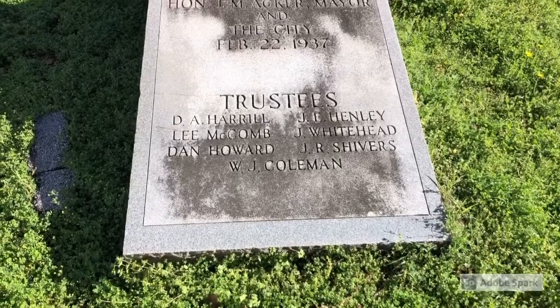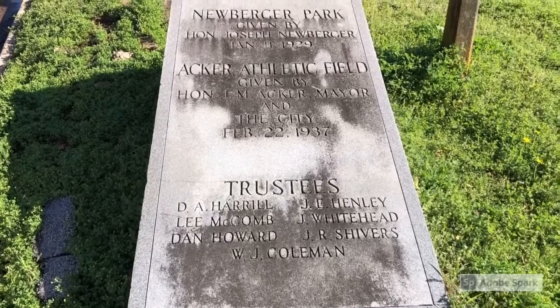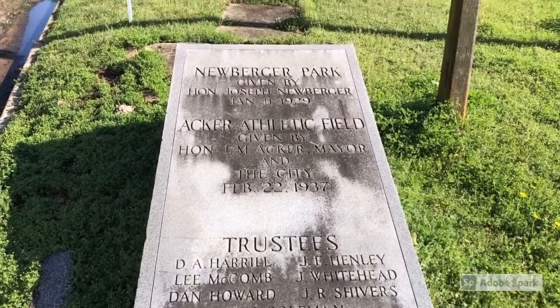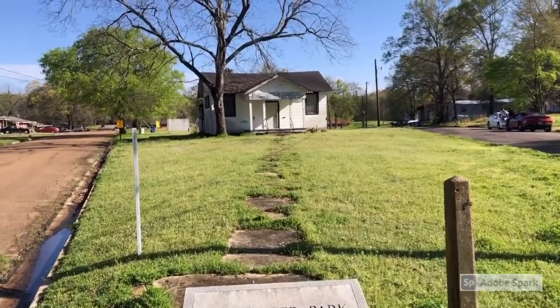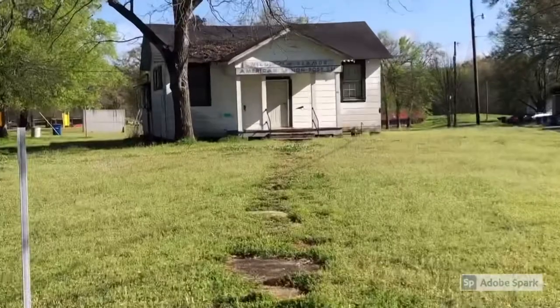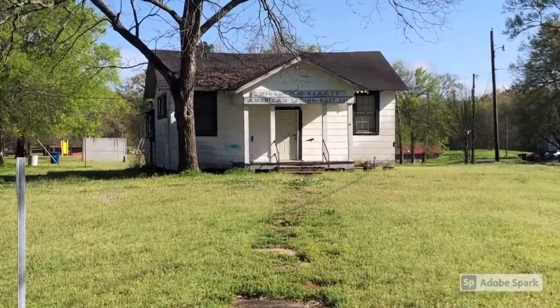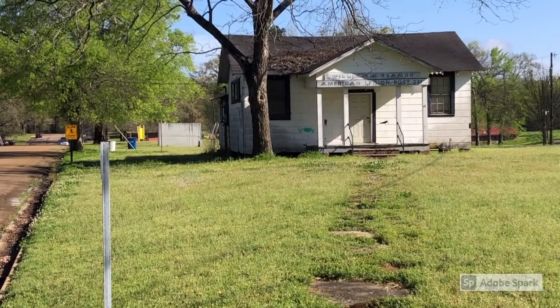The first park for African Americans in Aberdeen, Newburger Park, was established in 1929 on land donated by Joseph Newburger, the president of the Federal Compress in Aberdeen. Dr. R.E. Woodruff and Dr. W.A. Evans raised funds to build a library at the park in 1939. Later in the 80s, the library was used as an American Legion post.